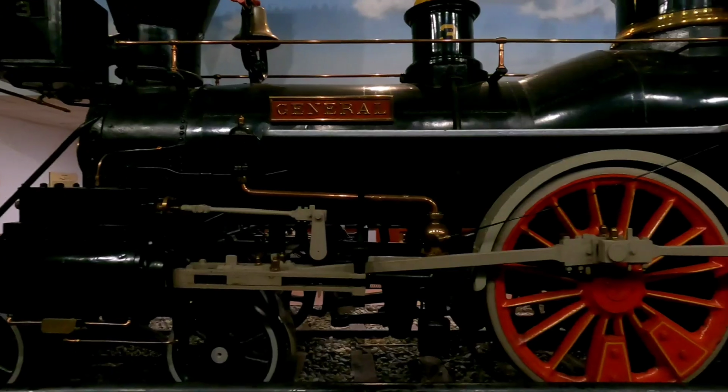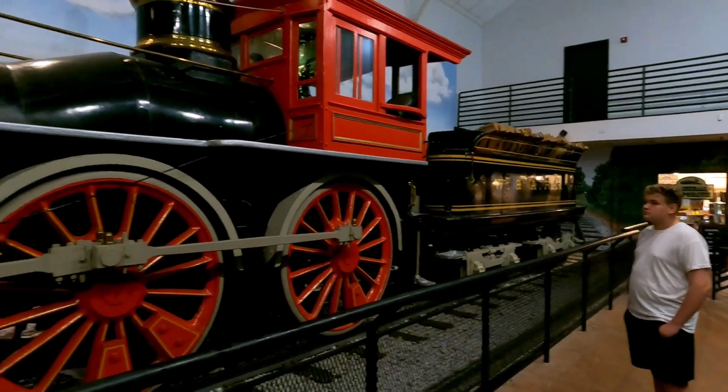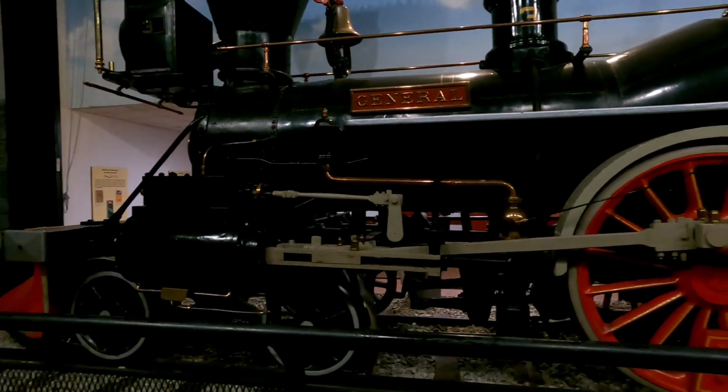And here is the original General locomotive. It's been restored, but it is the original from the Great Locomotive Chase.